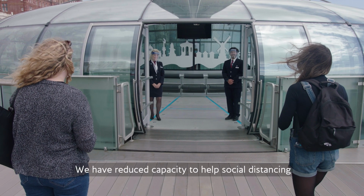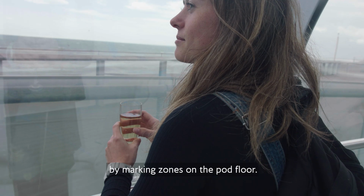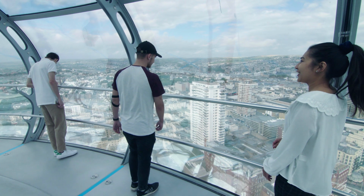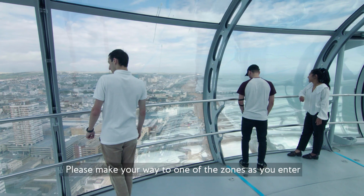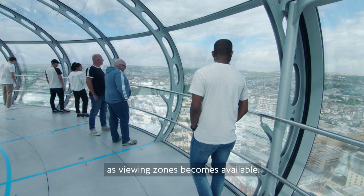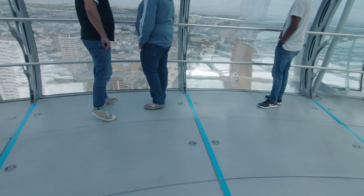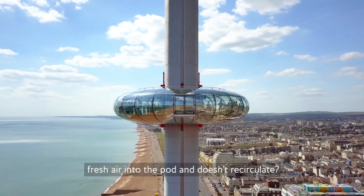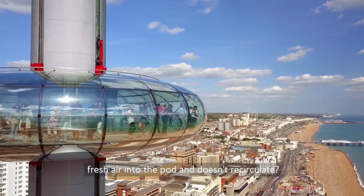We have reduced capacity to help social distancing by marking zones on the pod floor. Please make your way to one of the zones as you enter, but feel free to move around the pod as viewing zones become available. Did you know our air conditioning system continually brings fresh air into the pod and doesn't recirculate?